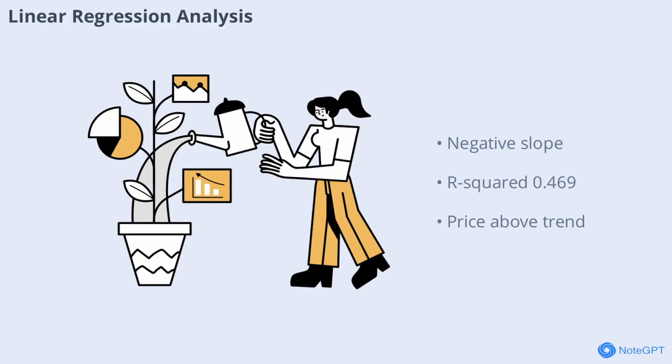The slope is negative at minus 0.0071, reinforcing the idea that the longer-term trend is still downward. The R-squared value is moderate at 0.469, meaning about 47% of price variation is explained by the model. The current price is significantly above the predicted value, suggesting the recent rally is an outlier rather than a new trend.